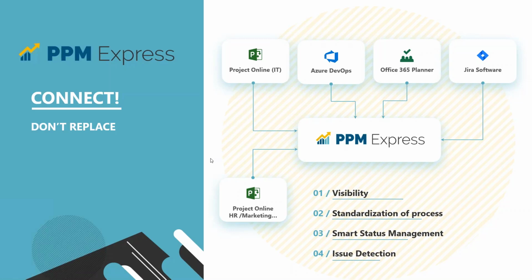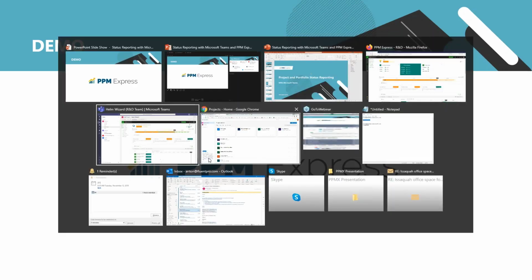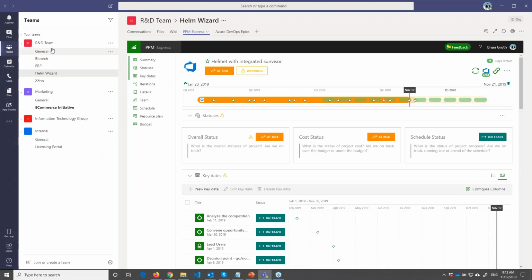So let's see how that works. I will switch right now to my Microsoft Teams and I will show how that works. If you have any questions during this time, just write a question. We'll have time to address those questions. I will be more than happy to answer them. So I switch to my Microsoft Teams application.